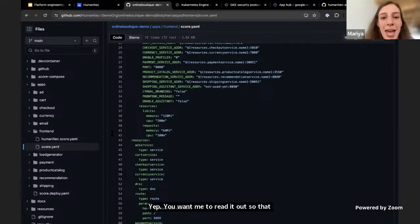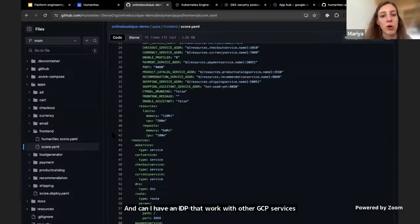Yep. So, okay, cool. Whatever I have read about IDP, everything revolves around Kubernetes in the resource plane. Do I really need to have workloads running on Kubernetes? And can I have an IDP that works with other GCP services like Google Cloud Run or App Engine?